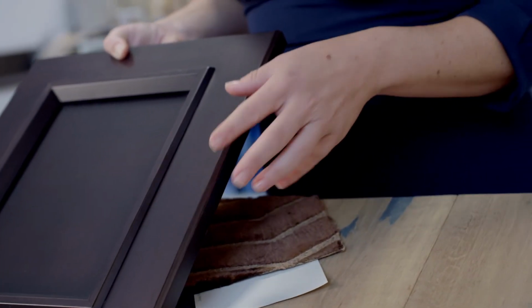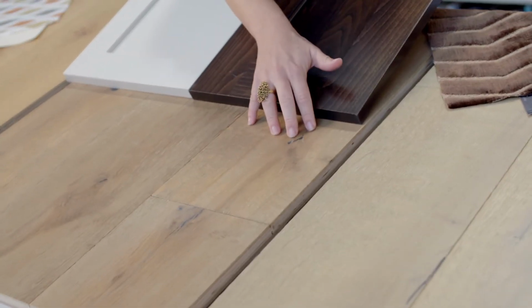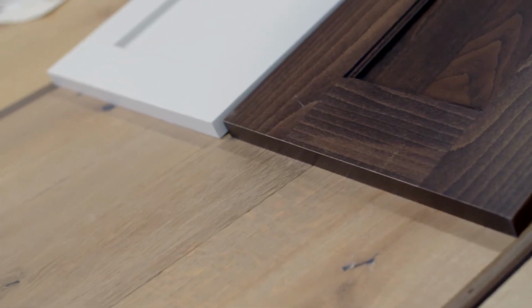When you're looking at pairing your cabinetry with your flooring, you want to look at how you can complement the floor. Don't try to match it exactly, because especially with these beautiful French oak floors, you're not going to get this beautiful smoked finish in your cabinetry.